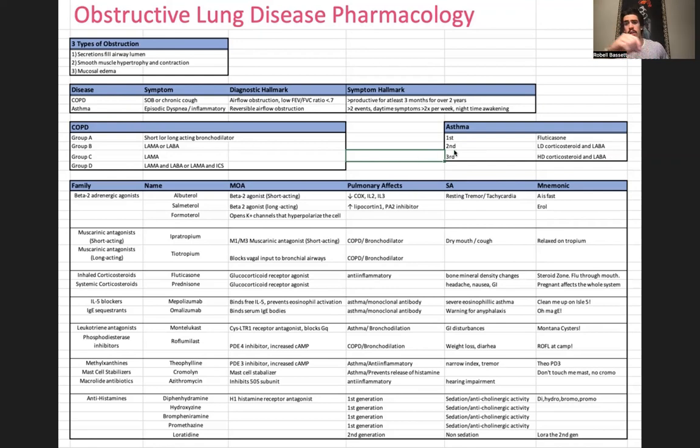For asthma, we start off with the first line treatment, once we're looking to control it on a daily level, which is fluticasone. The second thing that we're doing is a low dose corticosteroid paired with a LABA. And then for the third step, if those two don't work, the third line is a high dose corticosteroid with a LABA. So I'm over here saying LABA, LAMA, and so on, but what do those actually mean? So let's dive into the pharmacology, everybody.